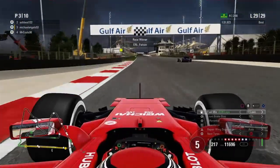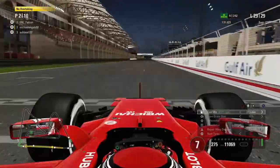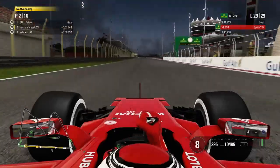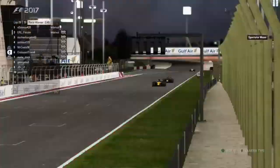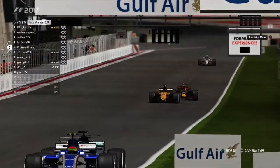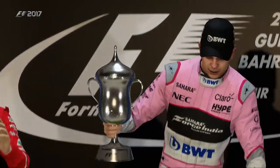And you see Ashbest actually has a problem, and he is going to let us through because he thought that it was his mistake that we collided, so we're actually going to take P2 on this race, and 18 points with that. So Ashbest gets his first podium in F1. Massive congratulations to him. And Falcon, you can see there celebrating in style.